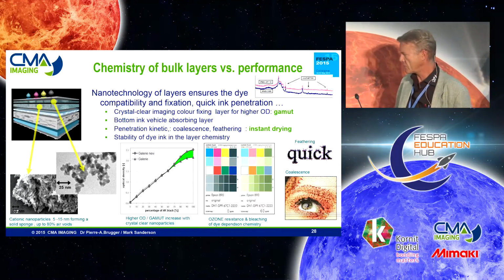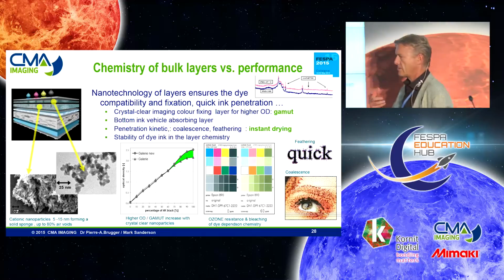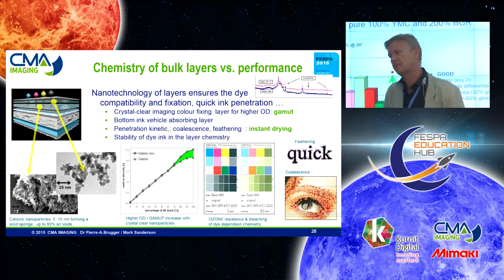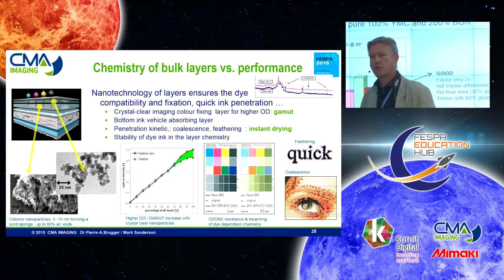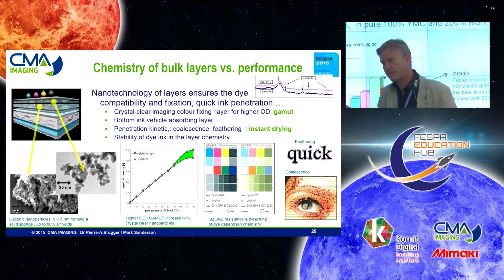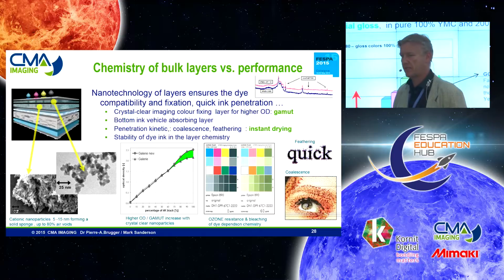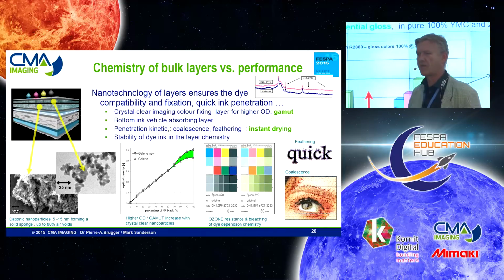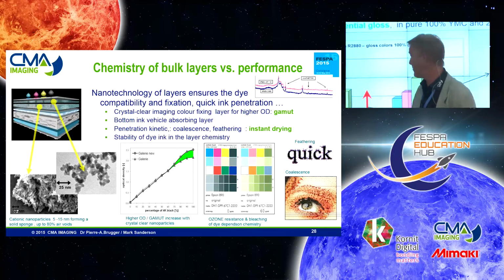Okay, differential gloss. You certainly have observed if you print an image with pigments, sometimes you have a glossy area and a matte area on a glossy paper, and that's very disturbing for the eye, and doesn't look like a photographic paper, even if you have a glossy photo paper.